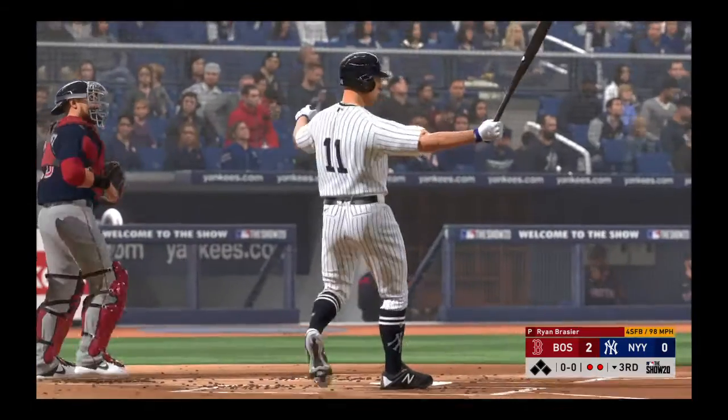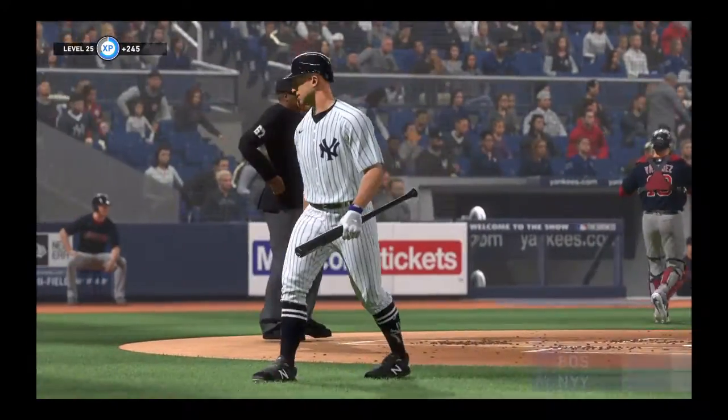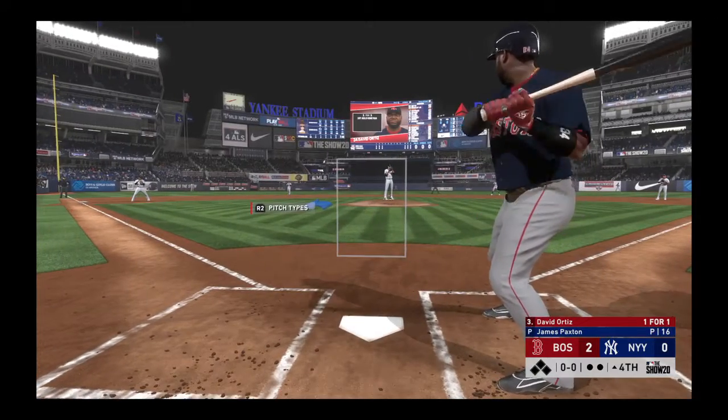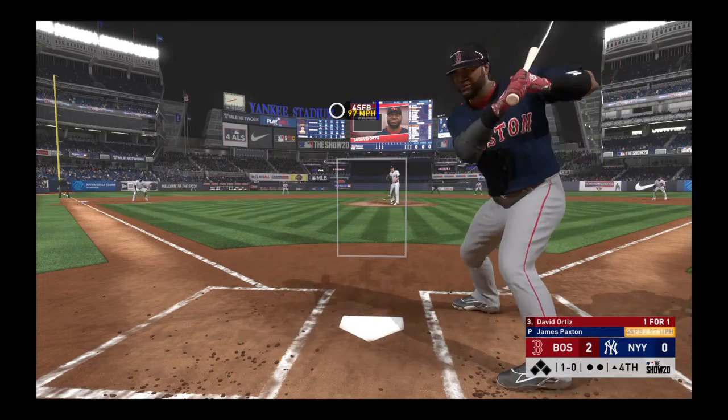Struck him out, so he makes quick work of him here. Three straight strikeouts, and the side is retired. So the Yanks go 1-2. Well, the rain is finally past us as we welcome you back. James Paxton makes his way back out onto the mound, and we're ready to continue.